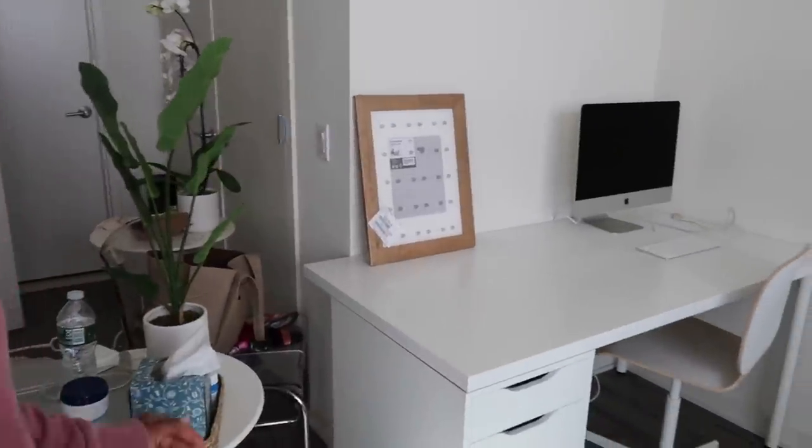Okay, so as you guys saw, my desk is done, and this is what it looks like. It is pretty large. It's a lot bigger than I really thought it was going to be, but I love that I have all that surface space to work with. I'm going to do my bed right now because I do have an appointment at 10.